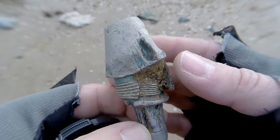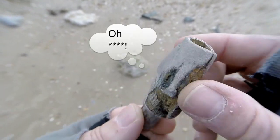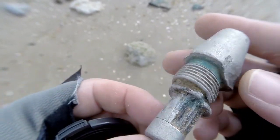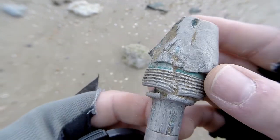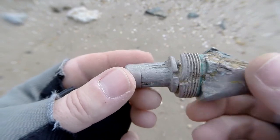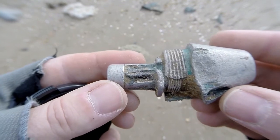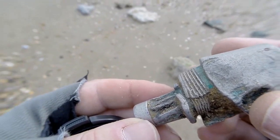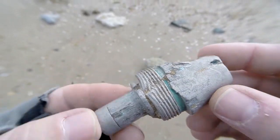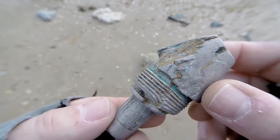Well, I've just dug that. Which I am assuming is the top of an anti-aircraft shell from World War II. But looking at the condition of it, I don't know if that's still live, whether that's got anything inside it. So I'm going to stash that, and then next time I come back down, once I've done some research, if it's safe, then it will go in my collection. If it's not, then I will be reburying it.